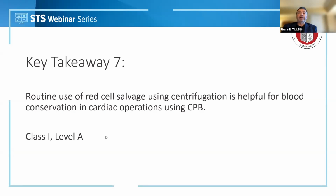The reason that we included this, and once again, it's class 1 level A as it has been for the last dozen years, is that we are understanding that there is still some reticence in some areas to use cell salvage. And it is a very key part of decreasing the anemia that can be seen post cardiopulmonary bypass.